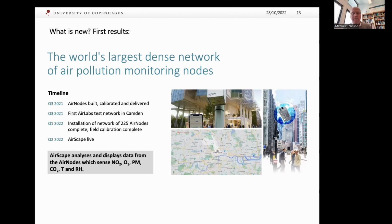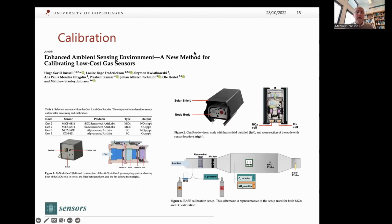And there's a lot of logistical problems involved with getting all of these AirNodes installed. I could talk all day about the problems that you encounter in installing all of these. But basically, we were in a position to go live in the second quarter of 2022. When we went through the calibration, we found that we could do that much more quickly using a hybrid method.